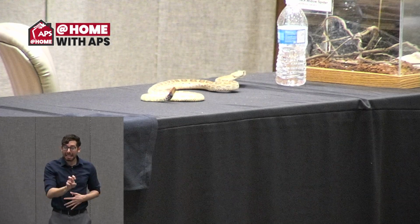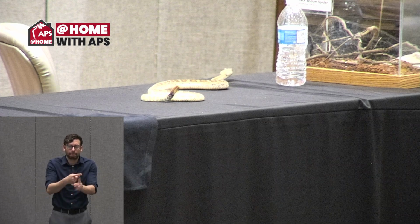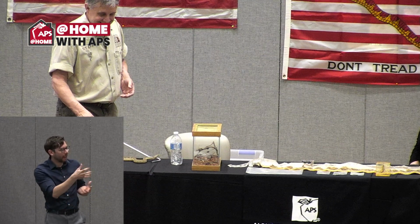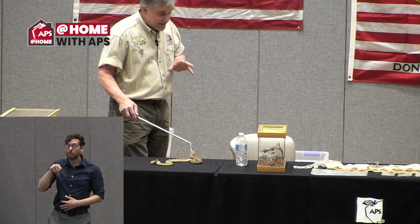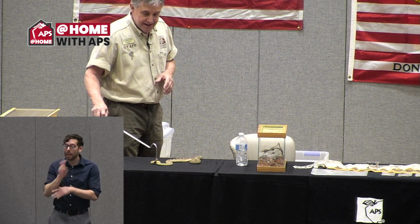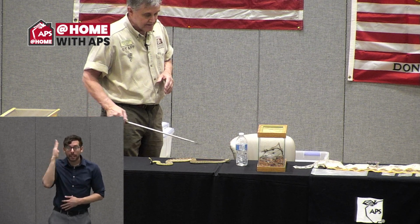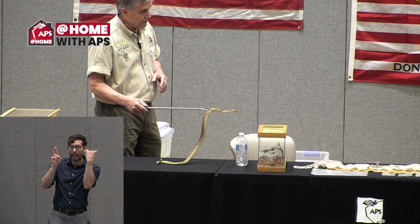Well, he's very interested in that water bottle. And now he's looking at me like, who's she? I want to see what she's doing. Beautiful animal. All right. So that's the prairie rattlesnake, the most common. Now, if you see one of these in the wild, you might recognize it by this black band right before the rattle. You'll see a big difference. And that's common in all of the prairie rattlers.